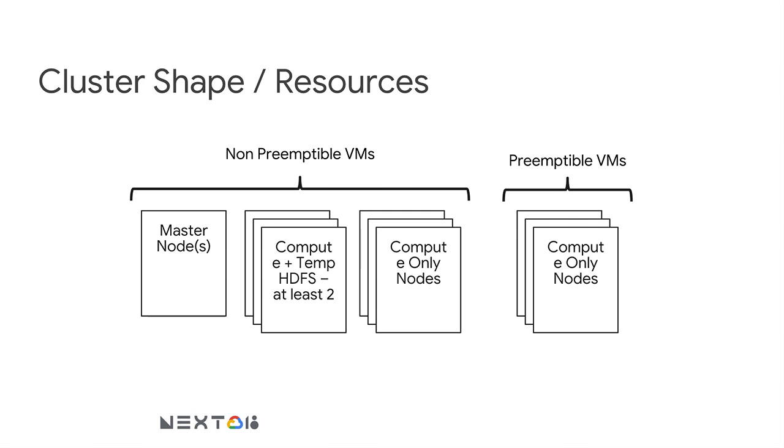Okay, so this talks about the cluster shapes, irrespective of whether it's a shared service cluster, ephemeral cluster, or long-running clusters. There's master nodes. There are nodes which run a temporary HDFS as well as compute. And then there are compute-only nodes. Depending on the kind of performance you want for your workloads, you would run all of these on non-preemptible VMs. And to save cost, you can always run the compute-only nodes on additional preemptible VMs. Hadoop knows how to recover jobs in case nodes go away, and it will take care of all of this for you.